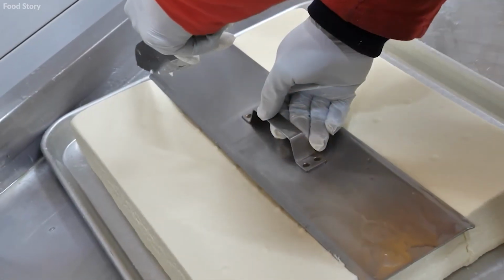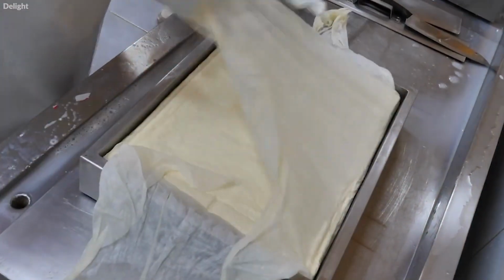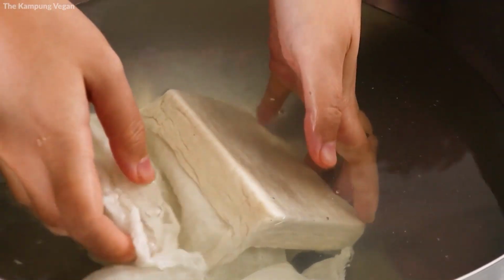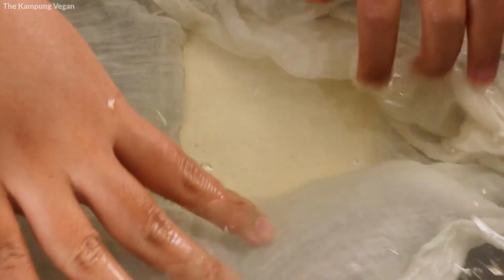After cooling, the tofu undergoes a final inspection. This involves checking for any defects, such as cracks or irregularities in texture or color. Any tofu not meeting the standards is either reprocessed or used in other products.